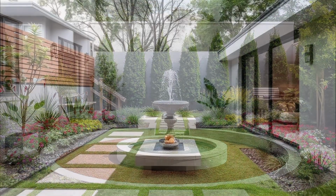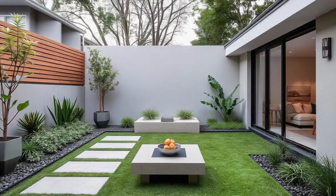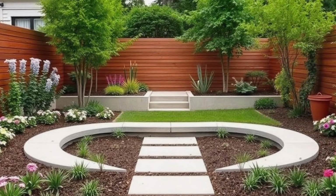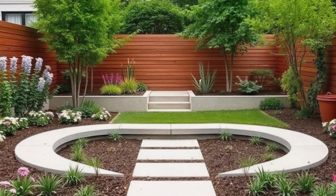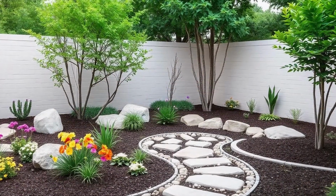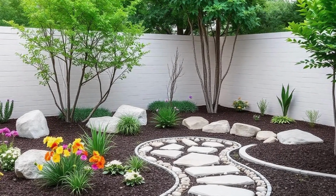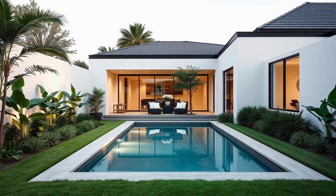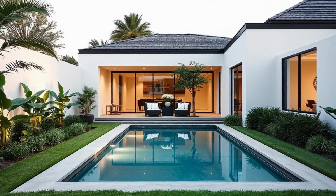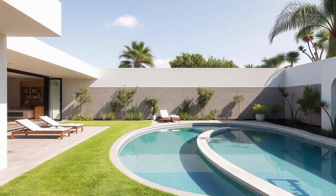When used thoughtfully, gravel can also serve as a practical solution for reducing maintenance while maintaining visual appeal. Rocks, on the other hand, add sculptural interest and grounding to the garden. Large, irregularly shaped stones can become focal points within planting beds, lending a sense of permanence and stability to the design. When combined with smaller stones or gravel, these elements create a layered, textured effect that evokes the serenity of a Zen garden. The juxtaposition of smooth gravel with rough or weathered rocks provides a dynamic contrast that is visually engaging yet understated.